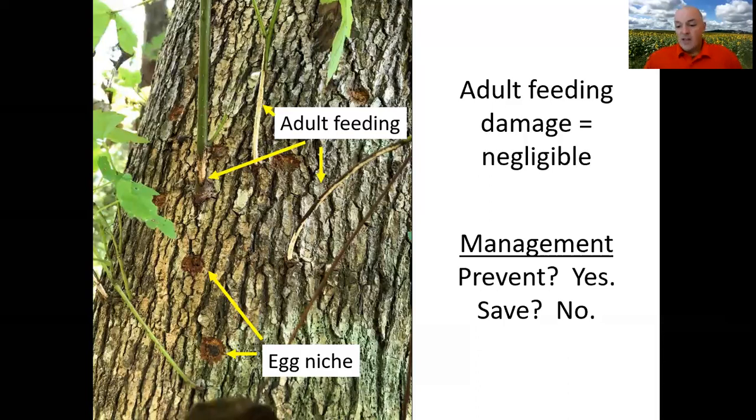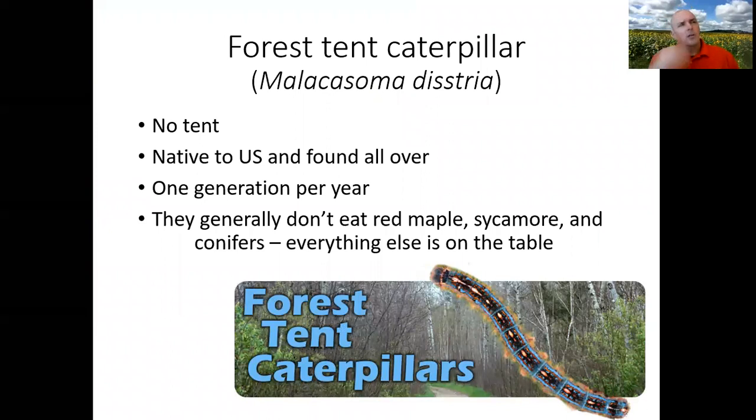So with that doom and gloom behind us, let's move on to some other things we may see. We're going to go over next a bunch of caterpillars we find, defoliators across the state. The forest tent caterpillar is one of these. Now I know it's called the forest tent caterpillar, but it does not make a tent. So this is native, we find it all over the place, and they eat so many different things, it's easier to say what they don't eat, which is red maple, sycamore, and conifers. Pretty much every other hardwood thing, they will eat it if they're there.